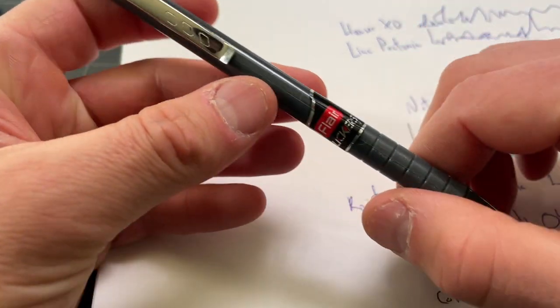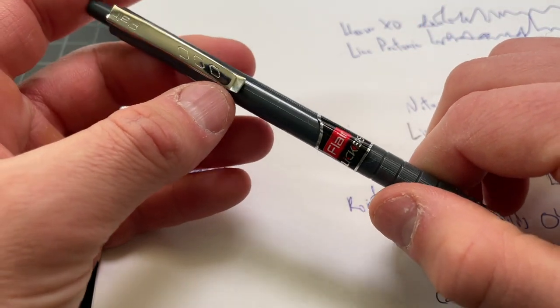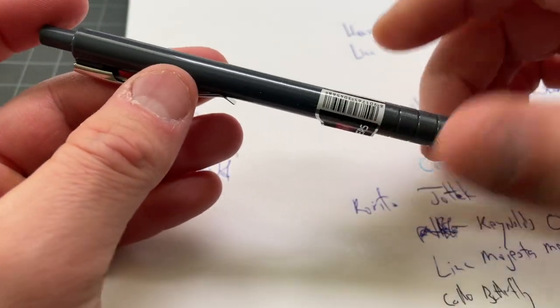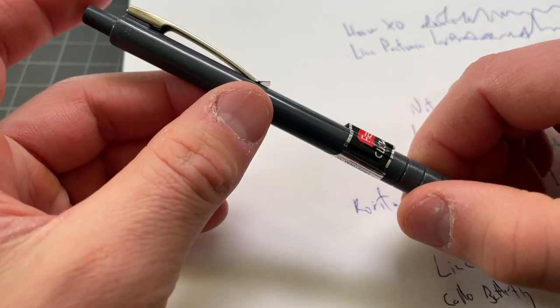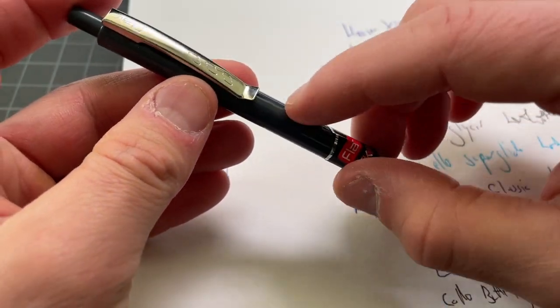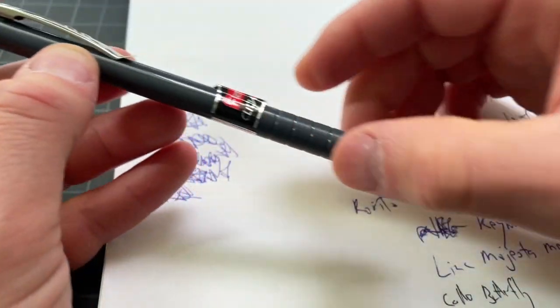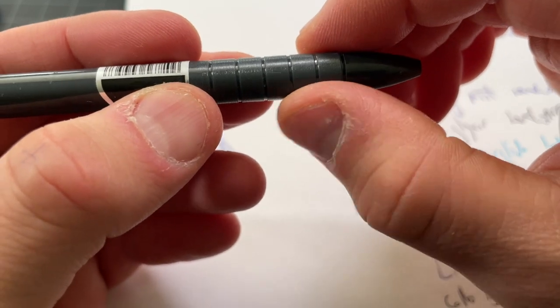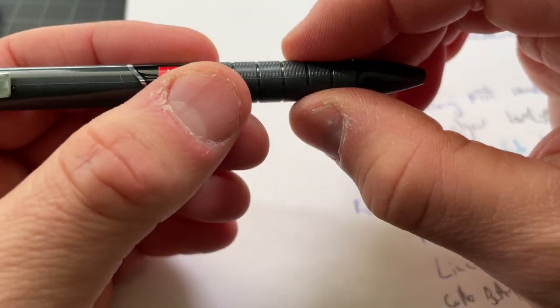Next up is this one. This is called the Flair Clickers, and this is a really nice, again, when I say really nice, I'm not trying to say it's like all metal executive or whatever, but it has a solid design, a metal clip that works well. It has a grip that almost looks 3D printed, but I'm sure it's not. But I like the grip.